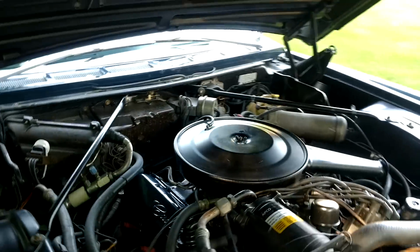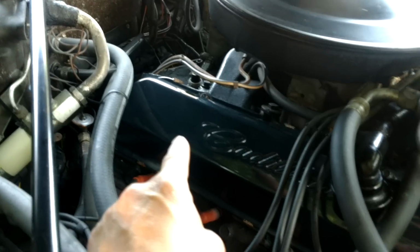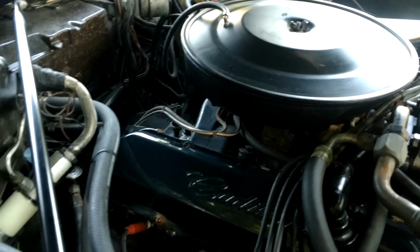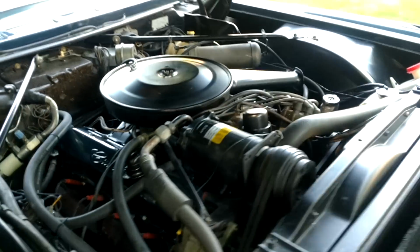Now, here's something really cool. This is the only Eldorado I've ever seen where the valve covers are flawless, and usually the paint bakes off these things. I don't know why, and so people paint them, but you can tell they paint them. This one's not been painted.